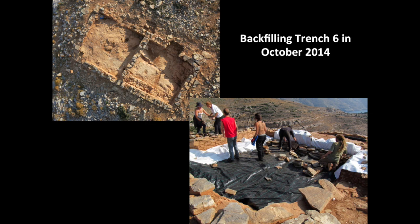And the whole process of conserving ancient remains above the ground needs very careful consideration and thought about how you're going to do that, what the solutions are going to be. And quite rightly, it requires the official permission of the Greek Ministry of Culture. We don't have that possibility within an excavation season to go through all of those processes and get that permission.